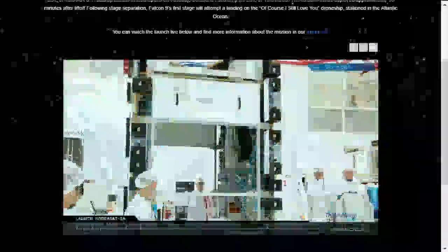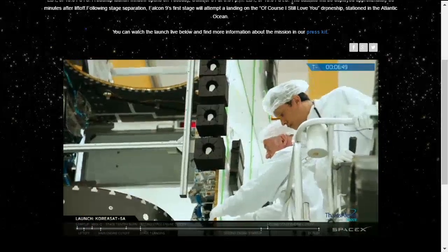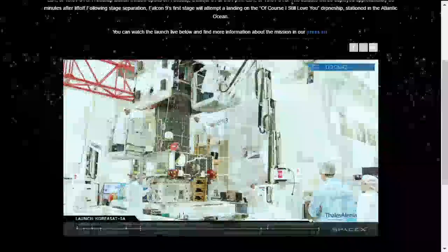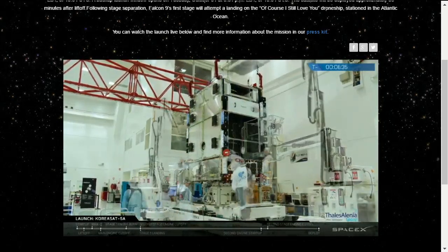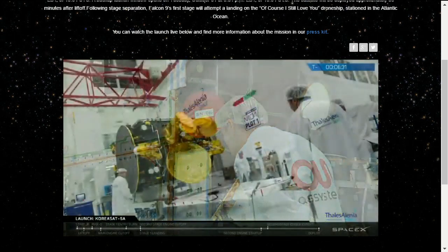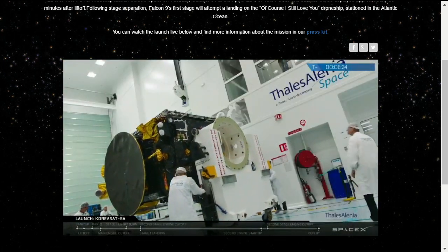Koreasat-5A is a communications satellite operated by KTSat, South Korea's sole satellite service provider. The satellite was manufactured by Thales Alenia Space and located at 113 degrees east longitude. Koreasat-5A will provide direct-to-home broadcast, broadband, and backhaul services with its Ku band capacity. It provides KTSat with 12 Ku band transponders of 36 megahertz and 24 Ku band transponders of 54 megahertz.